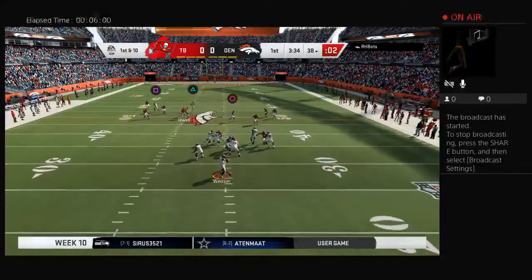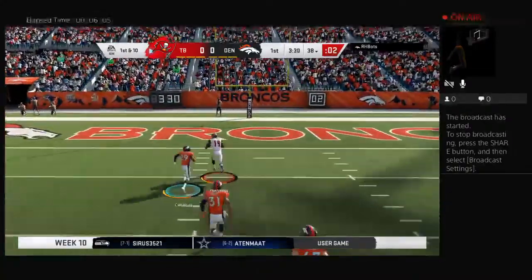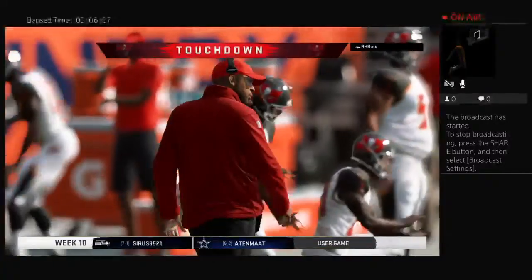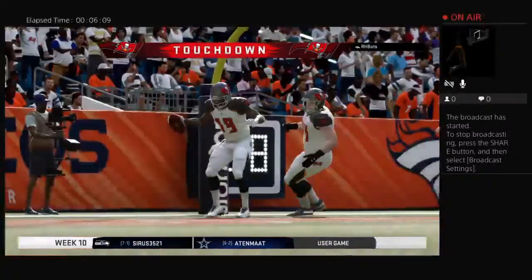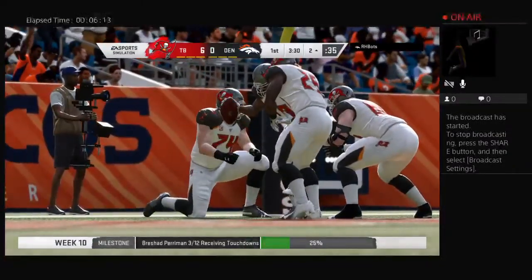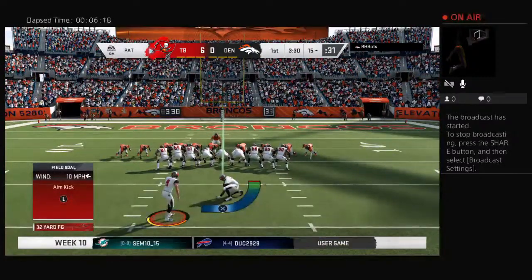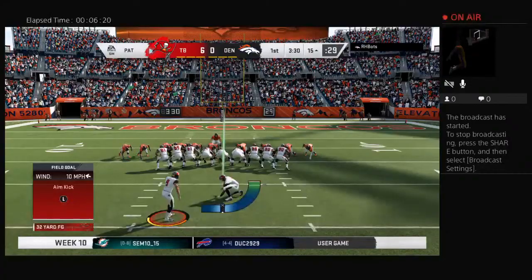Winston now to throw on first down. He's going to look deep for Perriman. And this is, oh my goodness, he pulled it in one-handed. Touchdown, Tampa Bay. Brashad Perriman, his third touchdown now on the year. And they are able to strike first here on their opening drive.